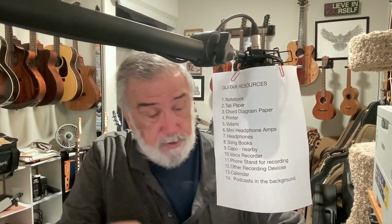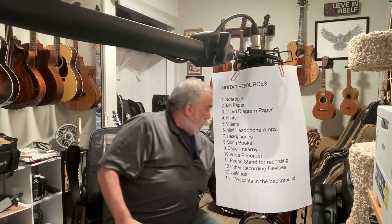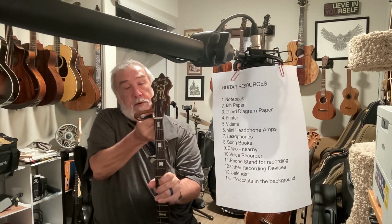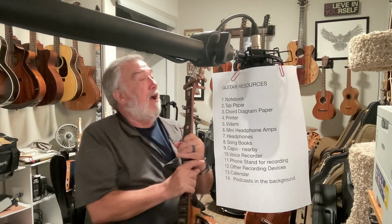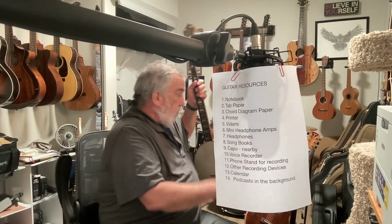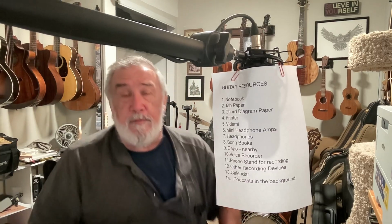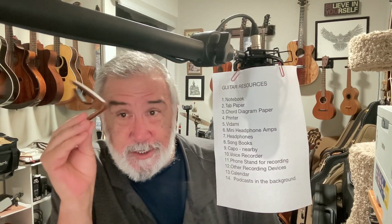A capo nearby. If you don't have a capo nearby to actually put on the guitar, I recommend putting it on the headstock. What do I mean by that? Let's just grab this banjo right here. You know, you can take a capo, put it on the headstock. There you go, and that way it's nearby. But a capo doesn't do you a bit of good if it's not where you can get to it. So, you know, that's a very valuable resource, is a capo.